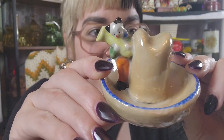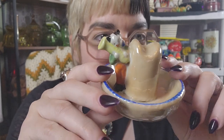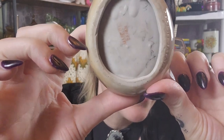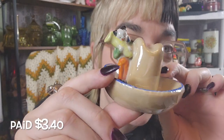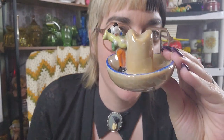Up next, I scored this, and I think it's an ashtray, but he's playing a tuba, and it's a little hat, like a sombrero or something. But interestingly enough, it does say made in Japan on the bottom. And I actually got this for, I think it was $3. $3 for him. So with that lusterware shine and just how funny it is, I could not pass that up.